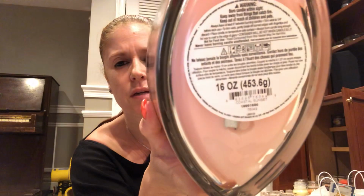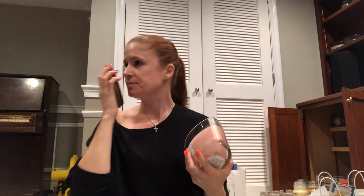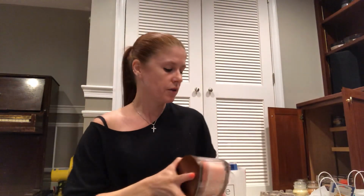It's very beachy, sweet, soft. Definitely has a little bit of a floral note, but light enough that it's not going to bother me.